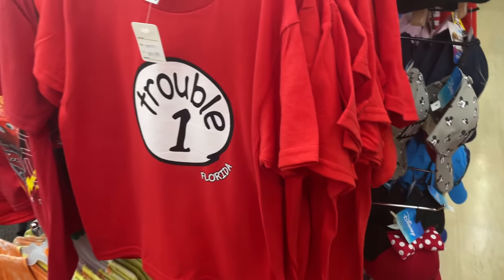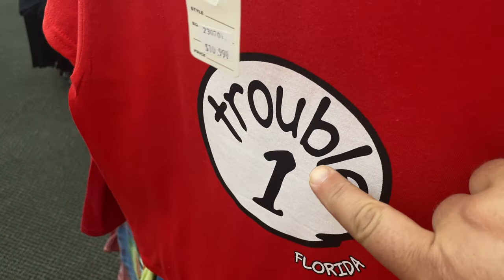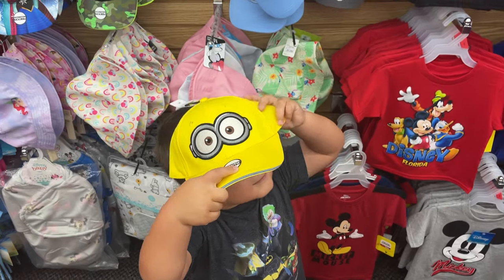Henry, I think I found your shirt right here. Is that a shirt made especially for you? I love one. It says Trouble One. Jennifer found her hat for the next time we go to Disney. And you found yours for Universal, and yours too? Yeah. All right. Let's buy these.